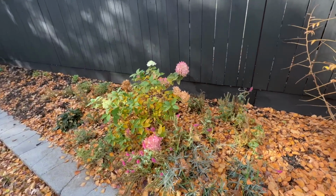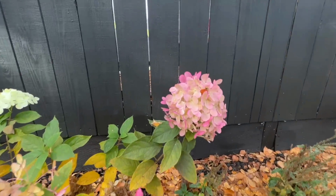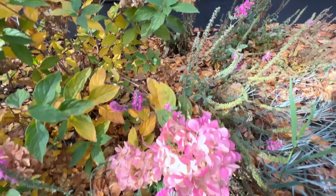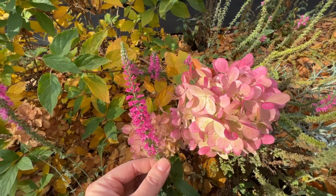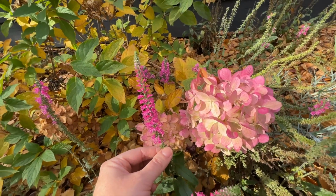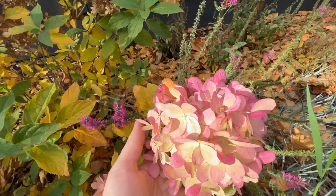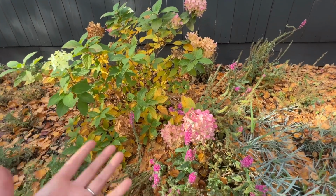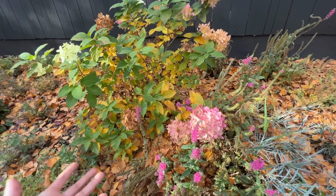But look at my Limelight Hydrangea. Holy moly, look at how gorgeous. Oh my gosh, look at how gorgeous. It's just so beautiful. And then these are pink damask, why am I blanking? Pink damask Veronica right here. But you guys, look at how beautiful. So this is just a perfect example. If you find a good spot for a plant, it will thrive for you. It will just be so easy and thrive.